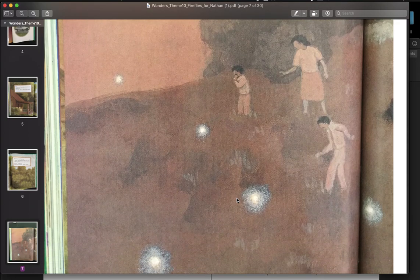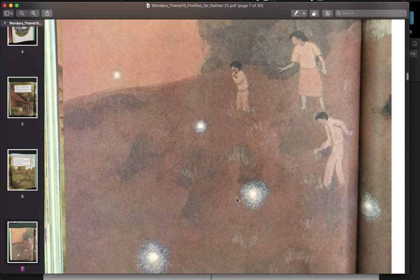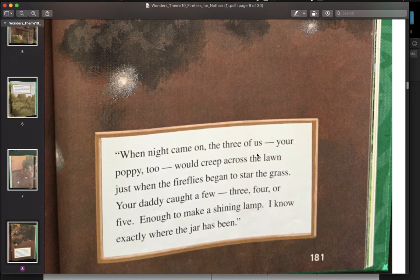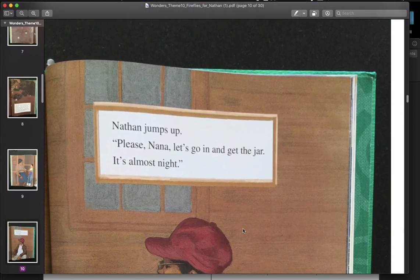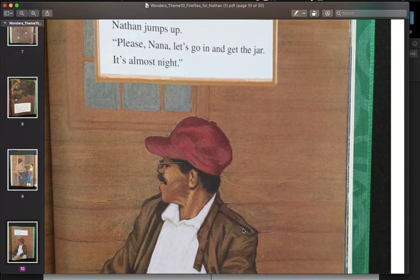Do you see the fireflies? When night came on, the three of us, your Poppy too, would creep across the lawn just when the fireflies began to star the grass. Your daddy caught a few, 3, 4, or 5, enough to make a shining lamp. I know exactly where the jar has been. Nathan jumps up. Please, Nana, let's go in and get the jar. It's almost night.